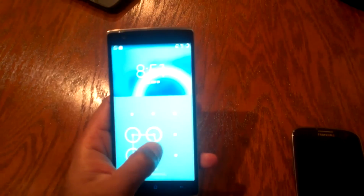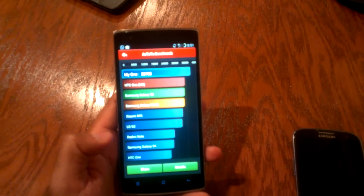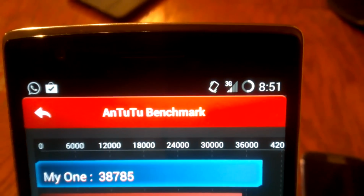Now, as I mentioned before, I really love my S3 a lot. Why would I go over to a One? Well, like I said before, it's a great deal, this phone. It's got the specs comparable to the Galaxy S5 and the HTC One M8. And in different aspects, it actually exceeds it. What I've done here, I'm just going to open this up, is I've actually loaded Antutu Benchmark on my One just to see how well it performs in specs.